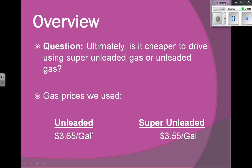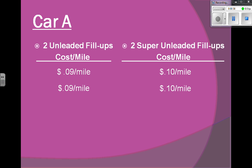We used $3.65 a gallon for unleaded, and for super unleaded we used $3.55 a gallon because it's usually a little bit cheaper than unleaded. Our first car, which had 2 unleaded fill-ups, we figured out the cost per mile being around 9 cents a mile. Now, the super unleaded gas, we used 2 fill-ups again, but even though the gas is cheaper at the pump, it actually costs more to drive at 10 cents a mile. And this same thing basically applied for car B and the rest of the cars.